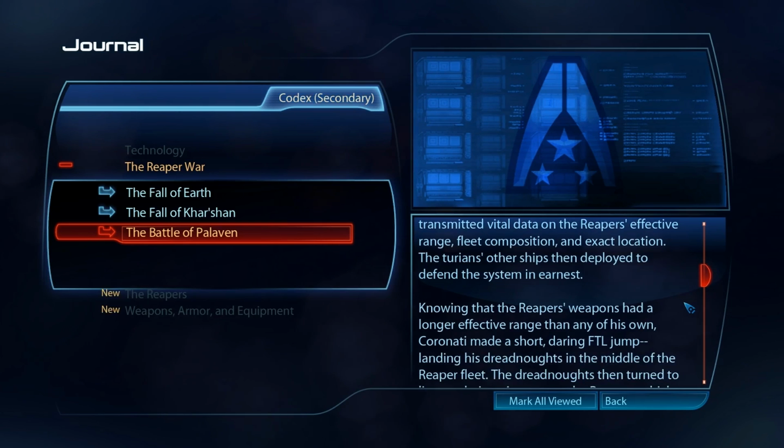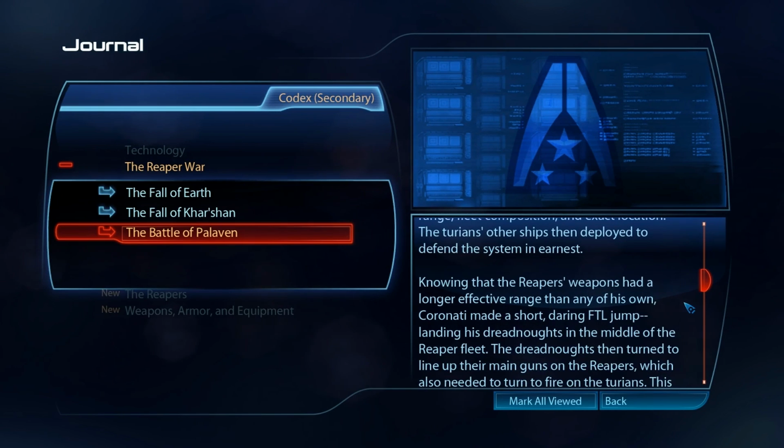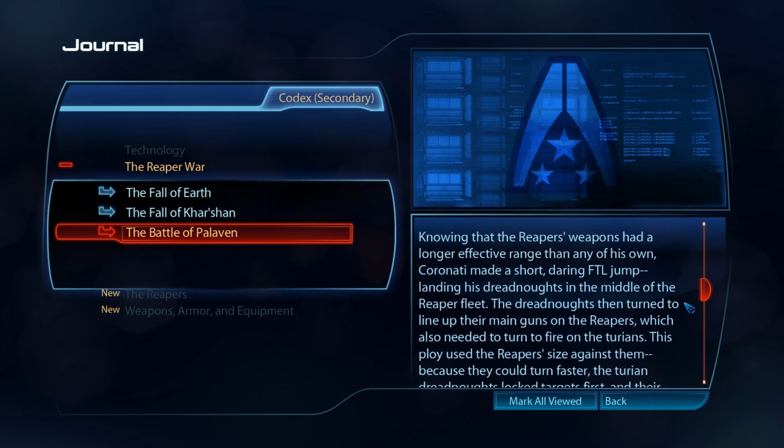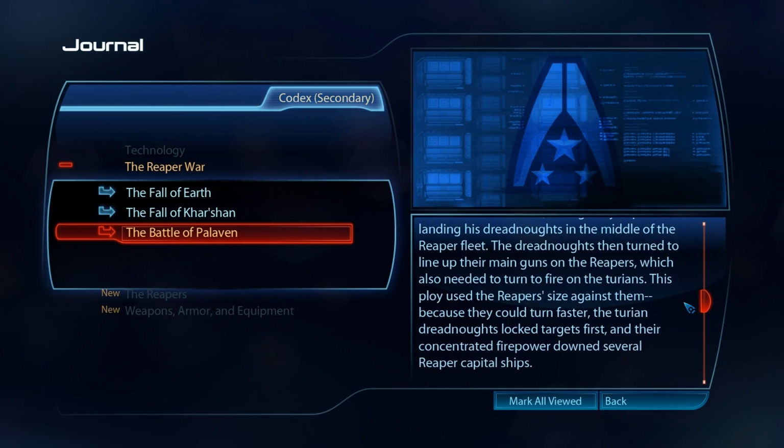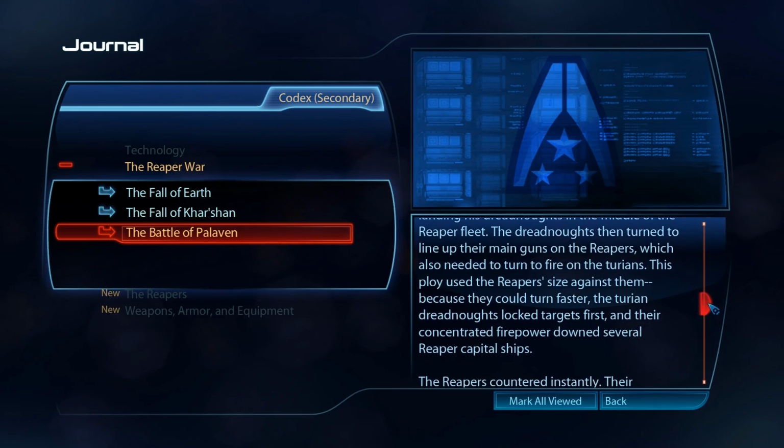Knowing that the Reapers' weapons had a longer effective range than any of his own, Coronati made a short, daring FTL jump, landing his dreadnoughts in the middle of the Reaper fleet. The dreadnoughts then turned to line up their main guns on the Reapers, which also needed to turn to fire on the Turians. This ploy used the Reapers' size against them. Because they could turn faster, the Turian dreadnoughts locked targets first, and their concentrated firepower downed several Reaper capital ships.